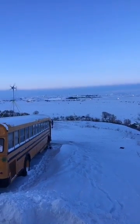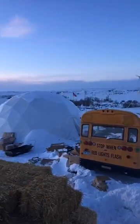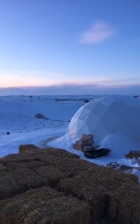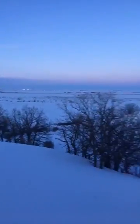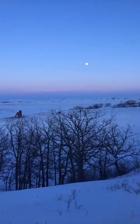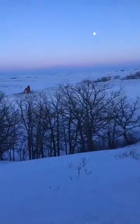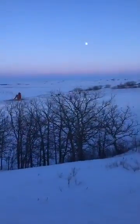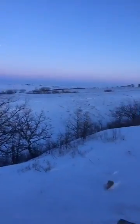So share the video out. You can see one of our wind turbines, a little bit of camp there. It's a dome. And the big camp's right over there. Yeah, I'll show you some of that beautiful moon. Like I said, it's 1 degree and it's -14 wind chill right now. Let's get that glove back on. So beautiful view.